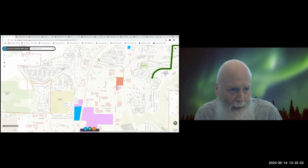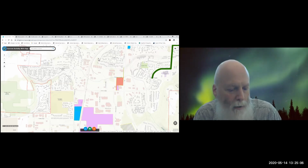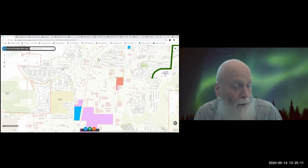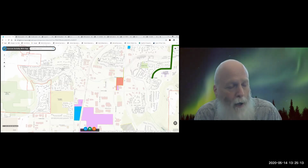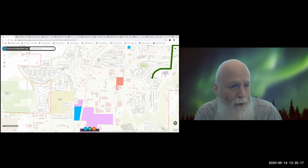Comp plan hasn't been updated, I mean, really been rewritten at all since 2005. A lot of things have changed, and so this will really be a rewrite of our comprehensive plan. So look forward to a lot of public participation with this process.